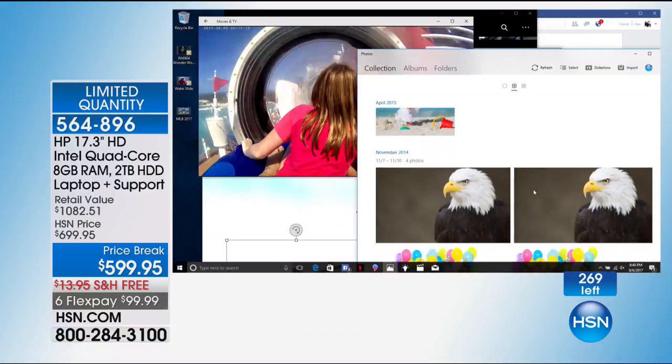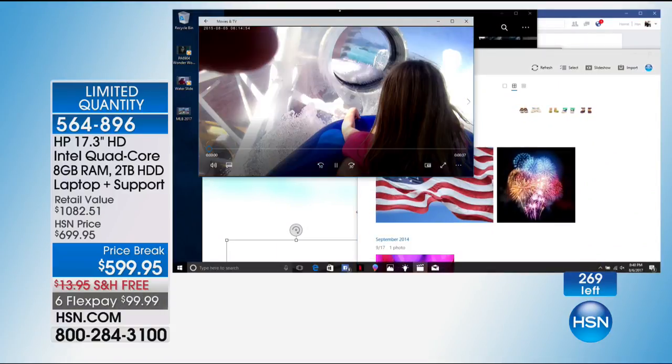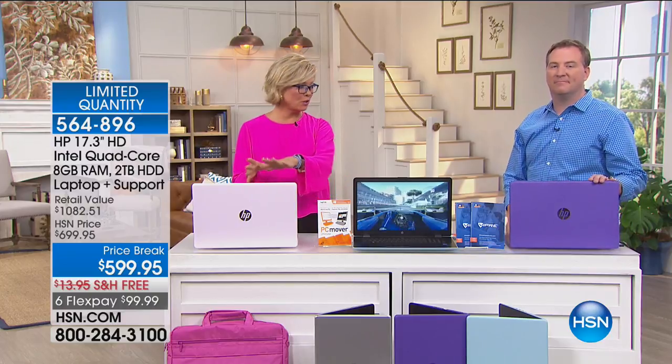Very impressed with this value. Again, HP, Windows 10, Intel, HSN, and you've got that 2 terabyte hard drive, 8 gigs in the RAM, and quad core. So it's wonderful. $66 or so for HSN card holders. And there's free shipping on these as well for the final remaining quantities.